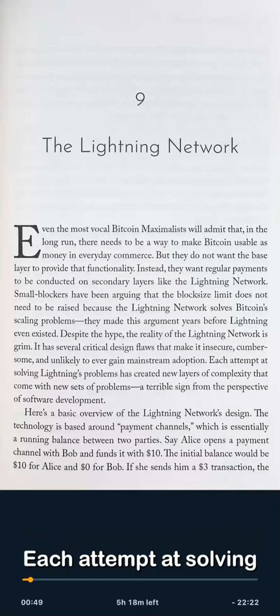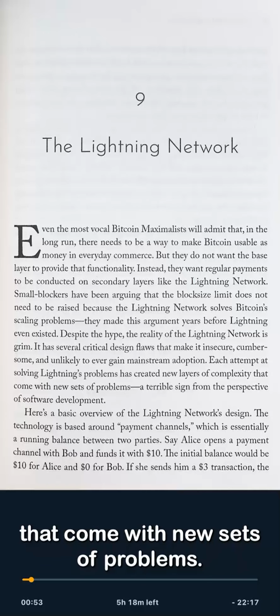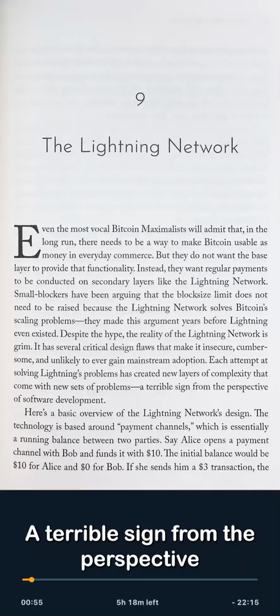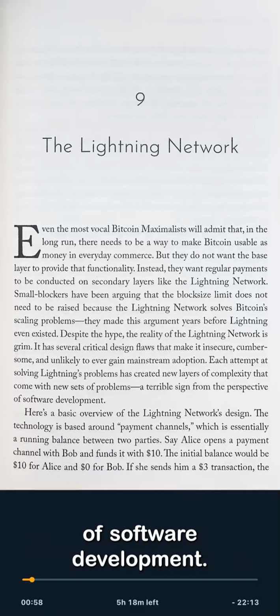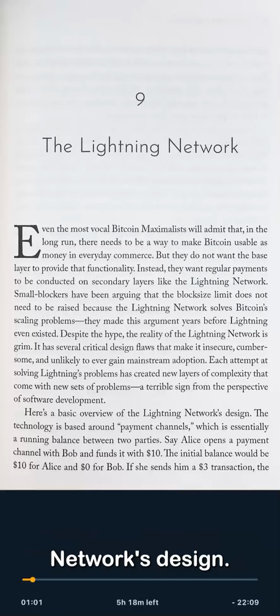Each attempt at solving Lightning's problems has created new layers of complexity that come with new sets of problems, a terrible sign from the perspective of software development. Here's a basic overview of the Lightning Network's design.